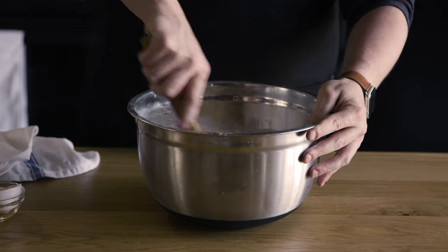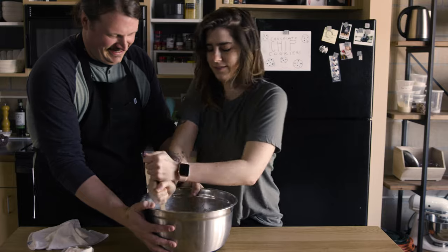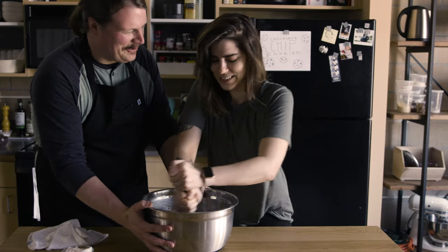This still was too cold, so I called in some backup. You can take a little. You can hold the bowl. We're making like a witch's brew?